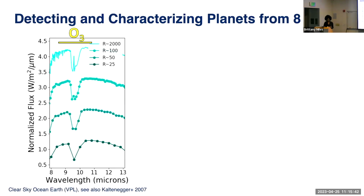So this is a spectrum of an Earth-like planet at different resolutions. And this is the ozone feature. It's a biosignature. I'm showing different resolutions, R of 25 all the way up to R of 2000. I've done calculations: if you put the LBT on a 30-meter telescope, how well would you be able to see this feature? And you can see ozone in about 100 hours or so.